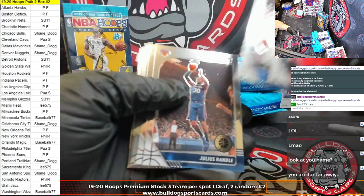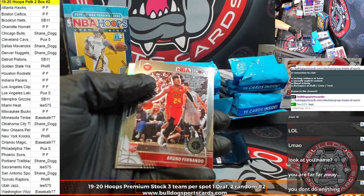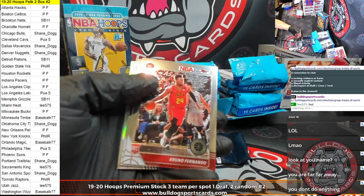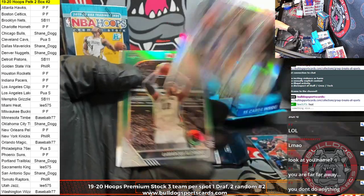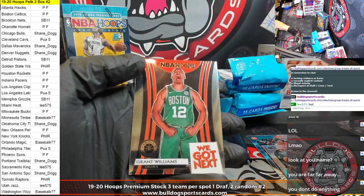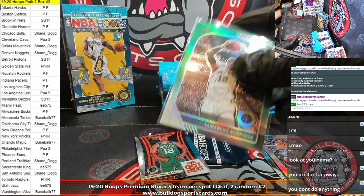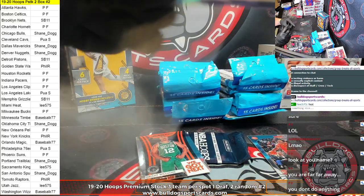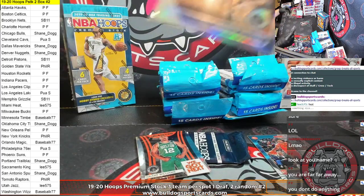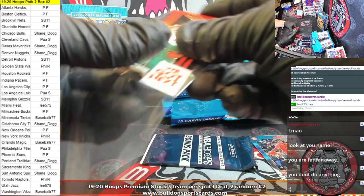Carter Jr., Chandler, Jackson, Randall, Gasol, Roberson, Kyle Anderson for the Hawks, a Bruno Fernando. A Millsap, a silver Andrew Wiggins for the Warriors, a green Aldridge, and a Grant Williams. Got next. Damn it. Can you give me some top loaders, please, and some sleeves?